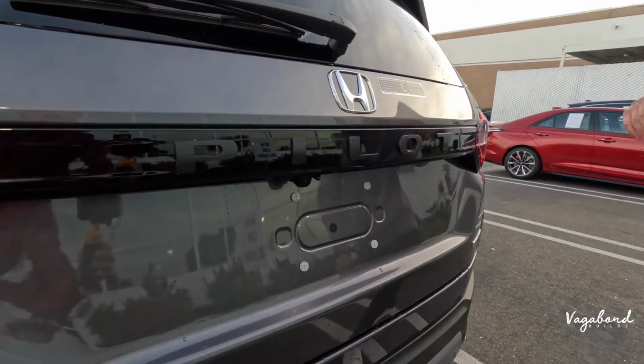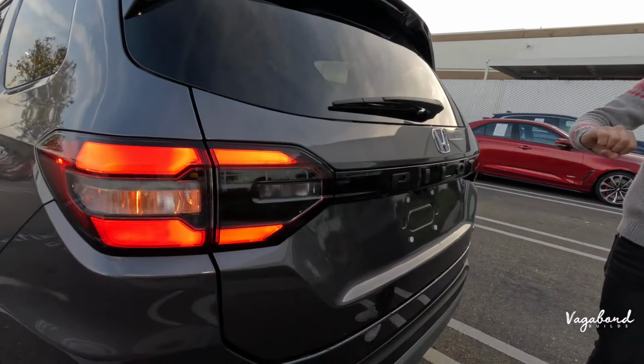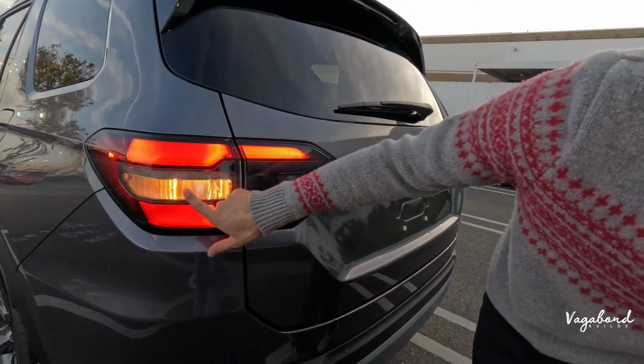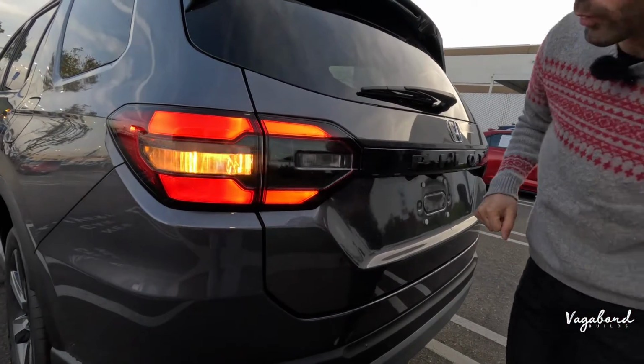But again, the back lights, we left the hazards on so you get an idea, along with the LED lighting. Very cool. Those hazards are, I believe, a bulb light. Yes, they are bulb as well.